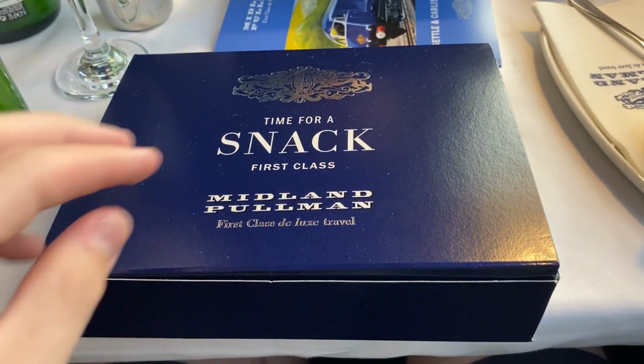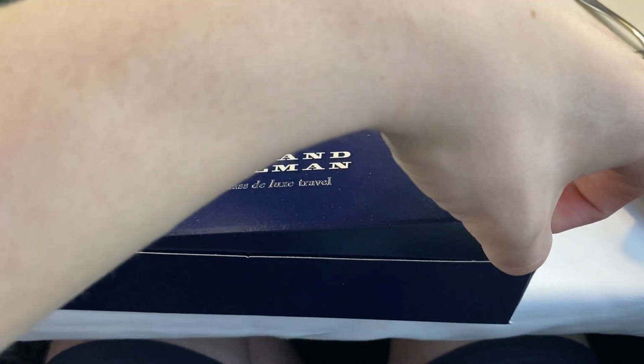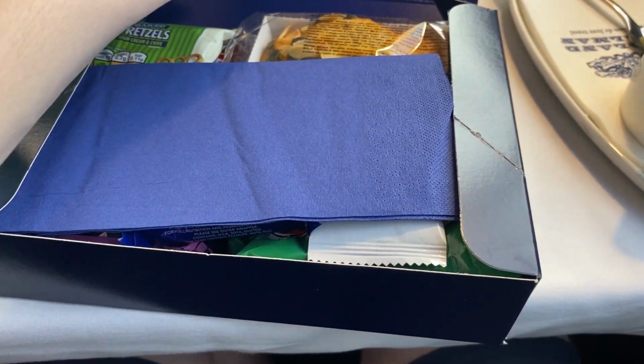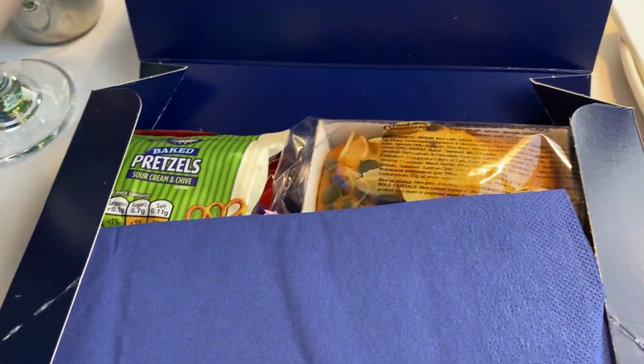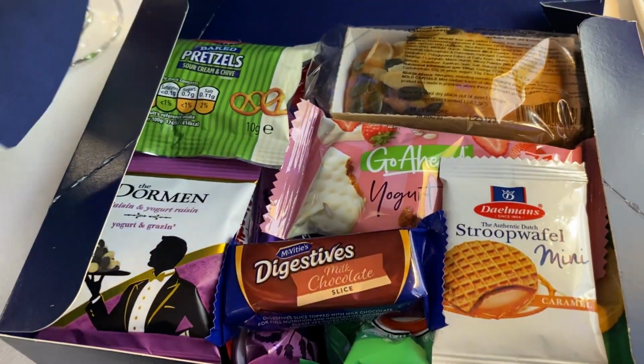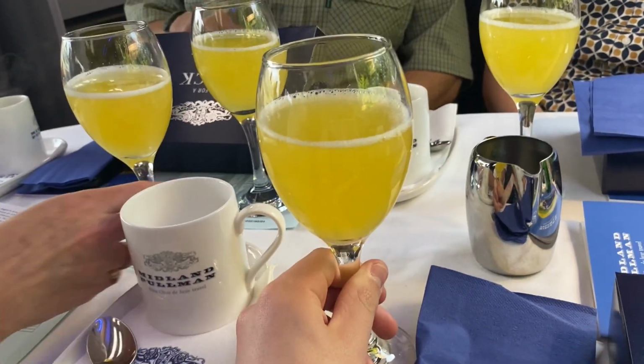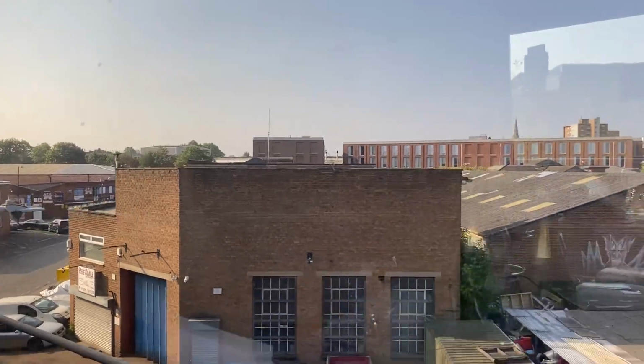Just after leaving Banbury, we were given our morning snack box, which was crammed with all sorts of snacks from crisps, to chocolate bars, to cake, to pretzels, to raisins, to breakfast bars. A really fantastic snack box, and we would also get another one on the return. And it was at this time as well we got served two bottles of Bucks Fizz, which went down lovely. I do love a good glass of Bucks Fizz.